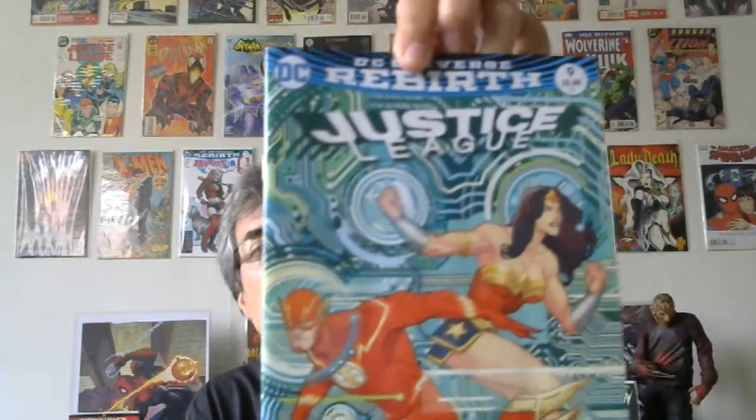Part two is Justice League issue number 9. This is the variant cover, which I don't know why I got it. I guess I ordered this one by mistake. It's done by Kate. I mean, it's a nice cover, don't get me wrong. But it's not, what the heck.